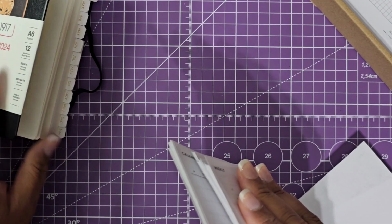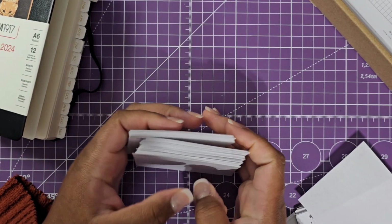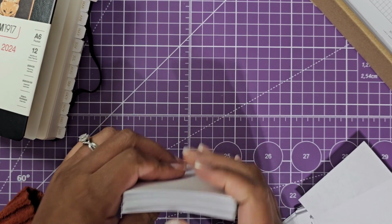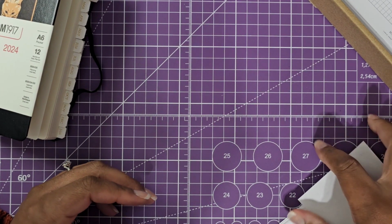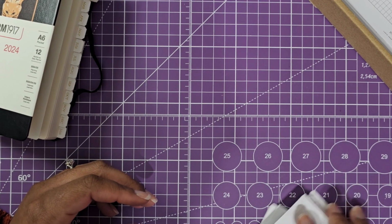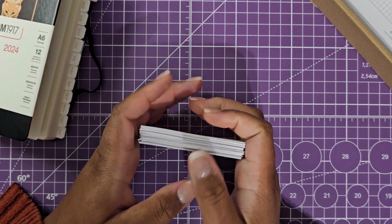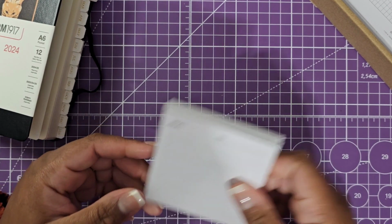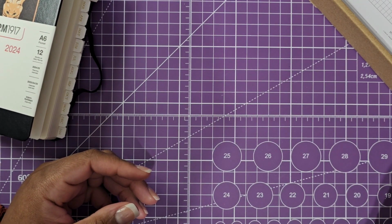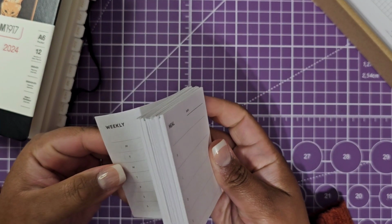Someone asked me about pint-sized planning, or fitting everything into a Filofax, like a pocket Filofax. My take on that is to find multifunctional inserts that have pullouts, inserts that allow you to do more than the typical Filofax inserts.